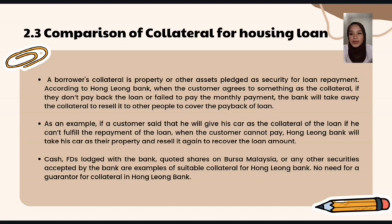Cash FDs lodged with the bank, quoted share on Bursa Malaysia, or any other securities accepted by the bank are examples of suitable collateral for Hong Leong Bank. Besides that, there is no need for a guarantor for collateral in this bank.